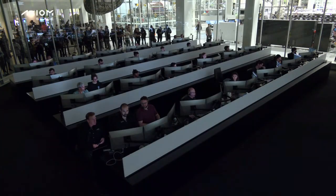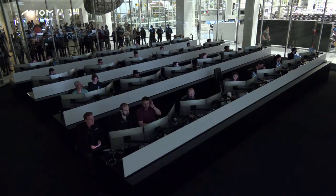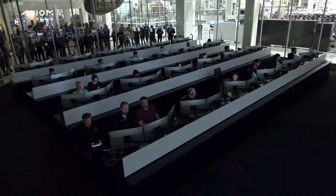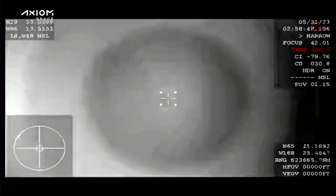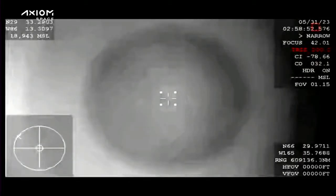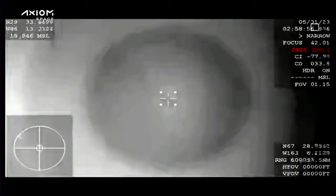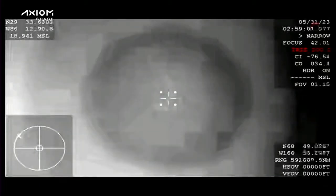Now we expect those drogues to deploy when the Dragon capsule is around 18,000 feet in altitude. And we're roughly a minute and a half away from deployment. Another view coming to us from the WB-57 chaser plane. These are thermal images.